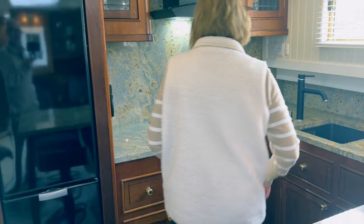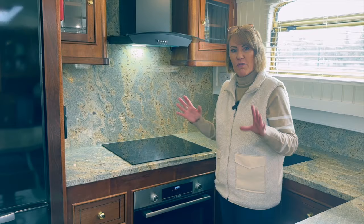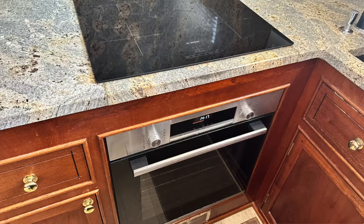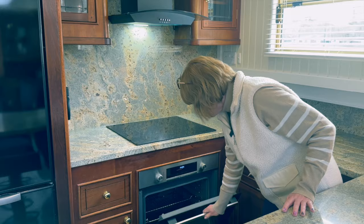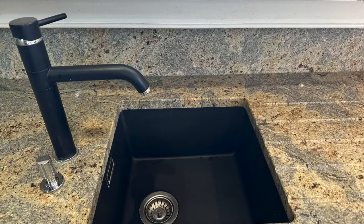The photos on the site definitely don't do this boat justice. It's really light and airy. It looks a little bit dark in the photo, so hopefully this will give you a good perspective. Induction hob and oven. Full electric, no gas on this boat either. They took it off, didn't they? A really lovely black sink, black taps. The finishes are really beautiful.